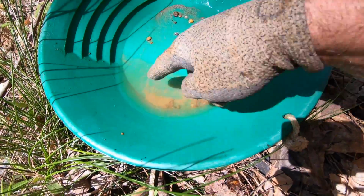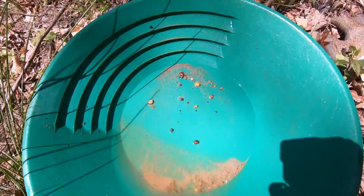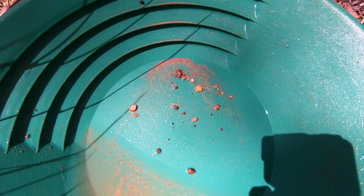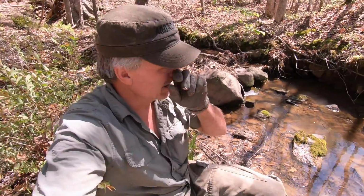You can see the light blonde sand there. A little bit of heavies in there, but I don't see a single speck of gold. Not a single speck. A couple garnets and whatnot, pieces of garnet. All right, here's what we're going to do.